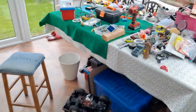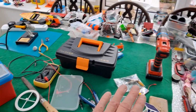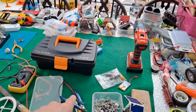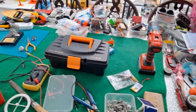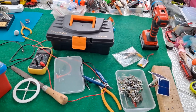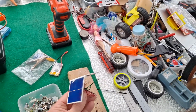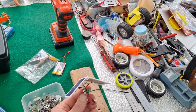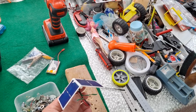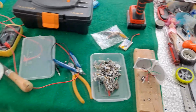And out here, you probably don't notice a big change since this morning, but I have actually cleared the table off, shook the tablecloth, cleaned it off, and that was completely clear. And now it isn't, because I've started doing some other things. I've just broken this, I'm annoyed about that. That's my little solar sun follower thing, moves to follow the sun. It still appears to be working, but it's only working on one panel because I broke the other one. So that's annoying.